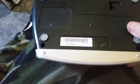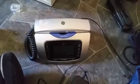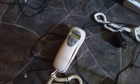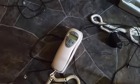GE292... wait, actually, then again, let me go and check for the model number. It is the GE29297 GE3-A quarter trimline telephone with radio and alarm clock at the same time. The Lennox Sound PH543 quarter trimline telephone with caller ID.